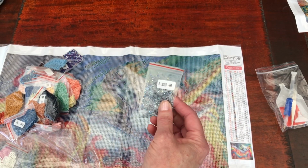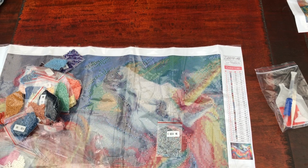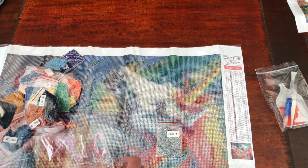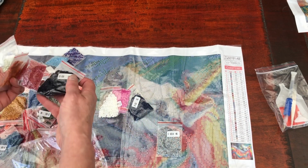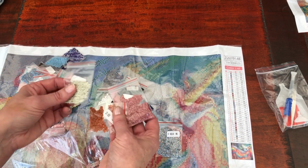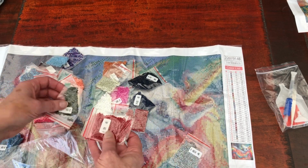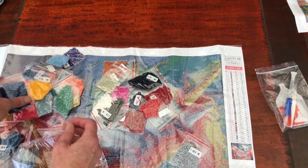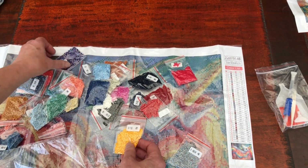Really gorgeous. We will look at where they're placed on the painting when we've had a delve through some of the colours. Blues, pinks, whites. So I'm not going to shout all the colours out because it will be a rainbow. It is called the Rainbow Unicorn after all. And the colours are definitely rainbow.